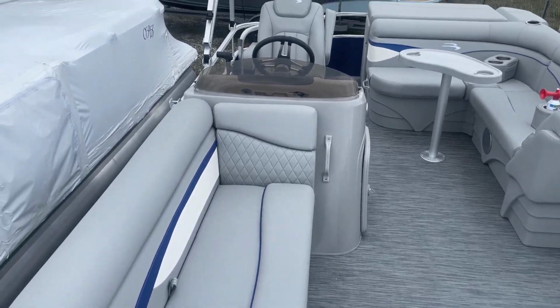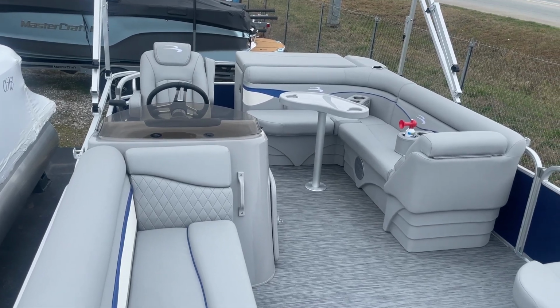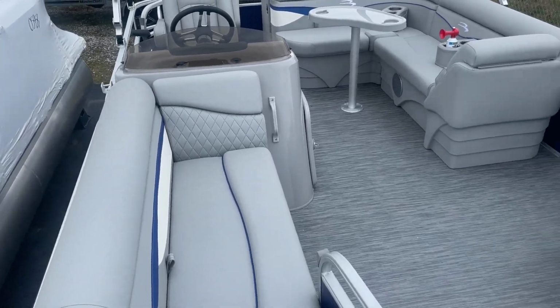Hi, my name's Scott. I'm going to do a video walkthrough of our newly arrived 2023 20-foot Bennington SV pontoon. We'll have a 115 on this boat.